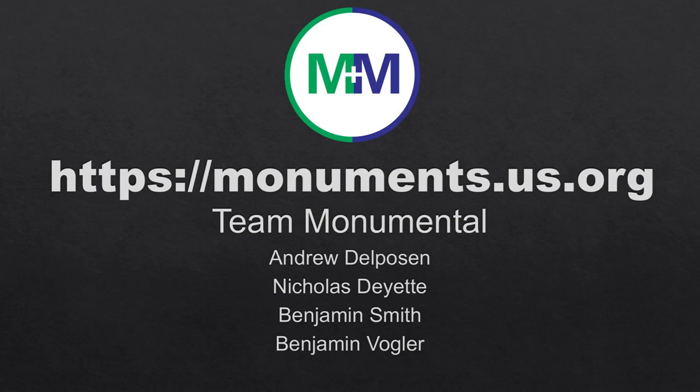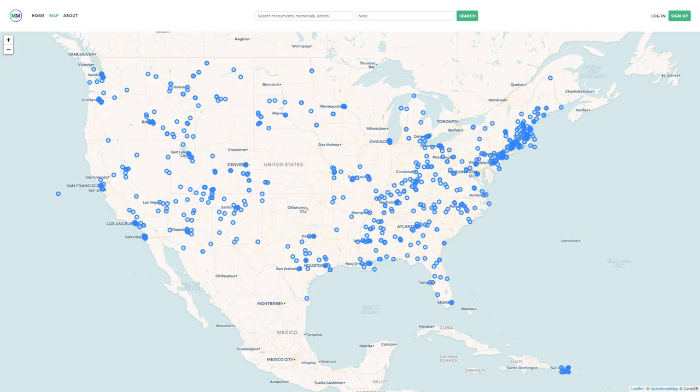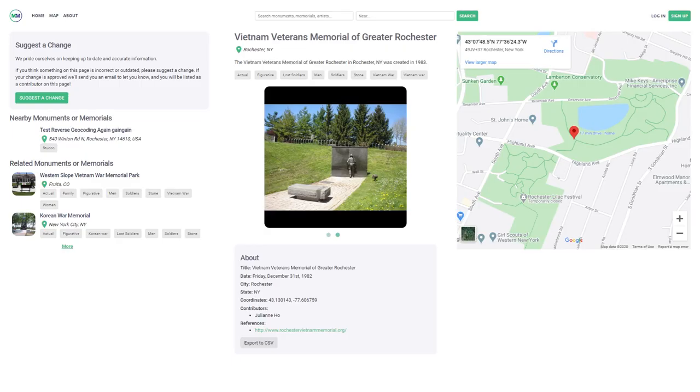We are Team Monumento, and we are proud to present our scene design project. We created a website with a database to manage and view all the monument memorials available. The map tab shows all the locations of the database where users can select a pin to be taken to the webpage of that specific location where they can learn more about the monument.